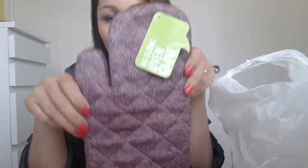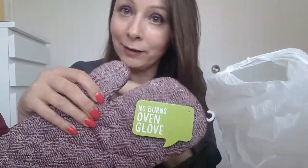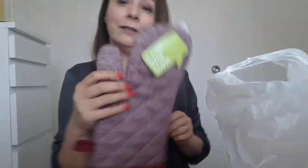So that's them. Right, this, I know it's boring, but our old oven glove is knackered and I keep burning my hands. I'm not expecting too much for a quid, it says no burn, but it can't be any worse than the one that we've got now. So that one's heading for the bin and this one's a replacement.